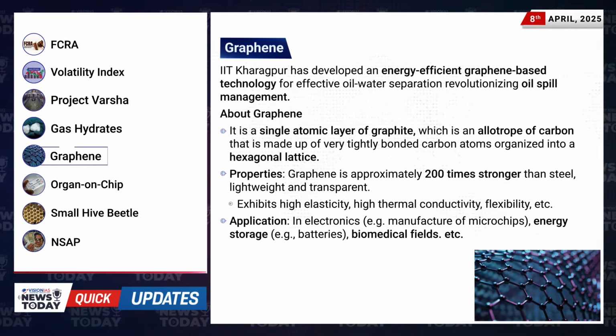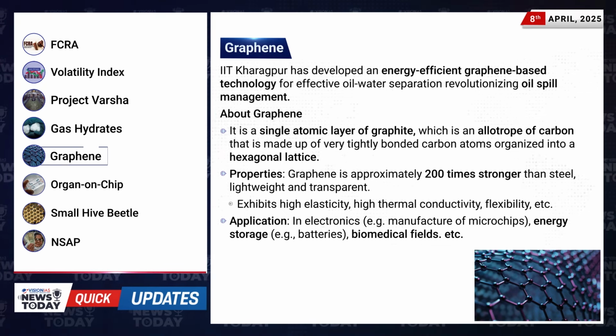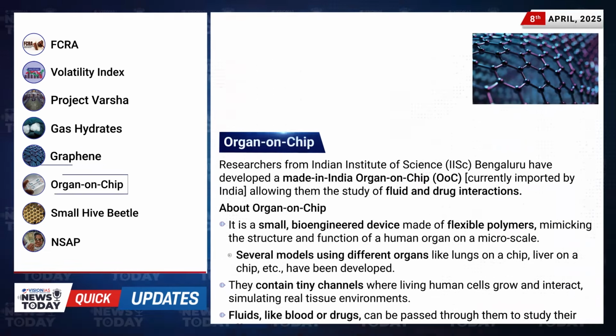IIT Kharagpur has developed an energy-efficient graphene-based technology for effective oil-water separation, revolutionizing oil spill management. Graphene is a single atomic layer of graphite, which is an allotrope of carbon that is made up of very tightly bonded carbon atoms organized into a hexagonal lattice.